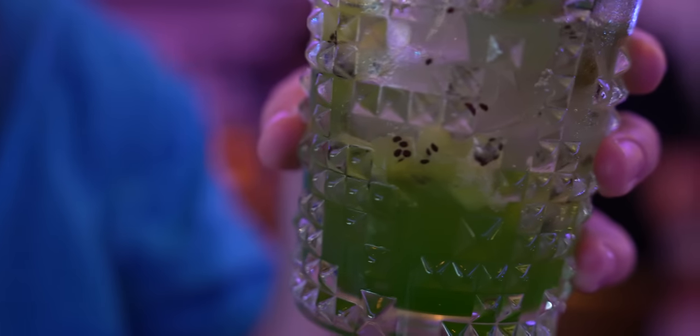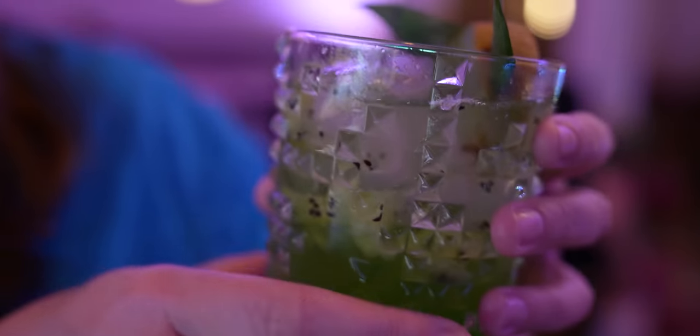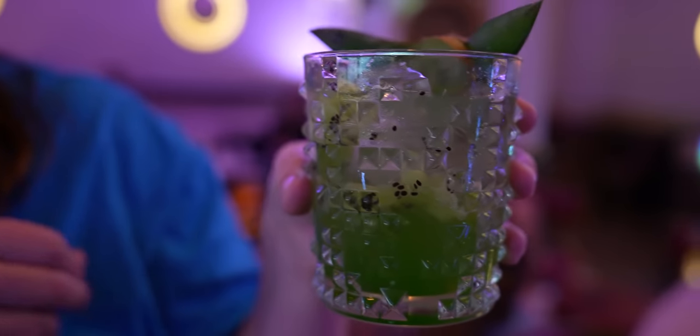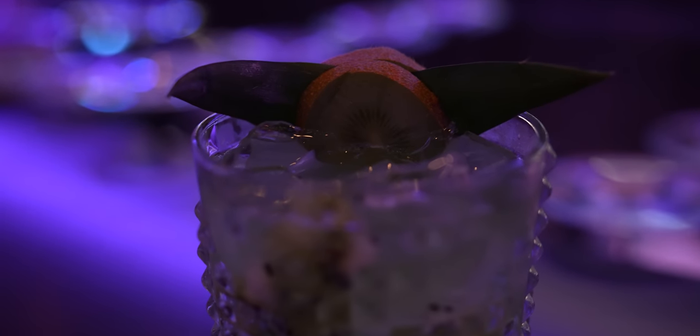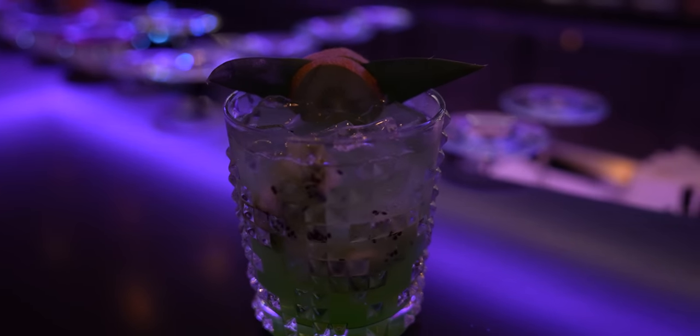Check out this glass. It has a bunch of bumps on it. It feels really cool. Yeah, it's very sci-fi looking. So this tastes like a good mix between the kiwi and the ginger beer. It almost tastes like it should be a cocktail. I guess maybe that's why they're called mocktails.